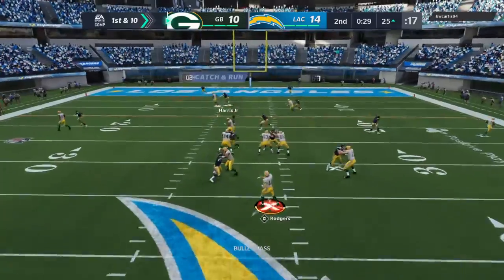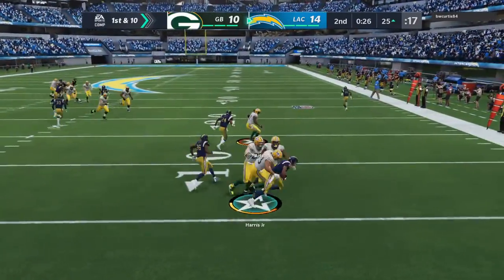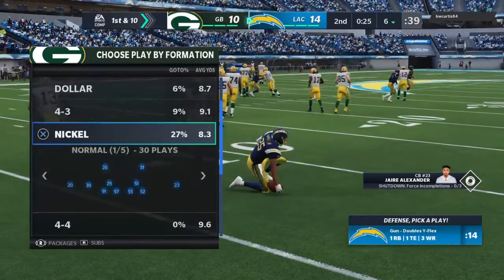Rodgers now on first down. Trying to get it to Adams, but it's intercepted. It's Chris Harris with a pick. And a big turnover there as his guys will get the football back.